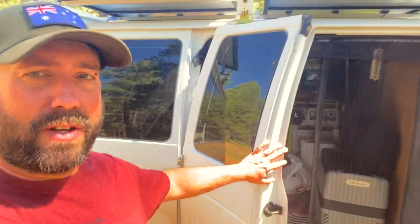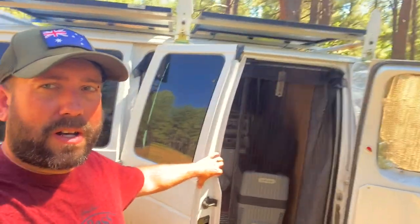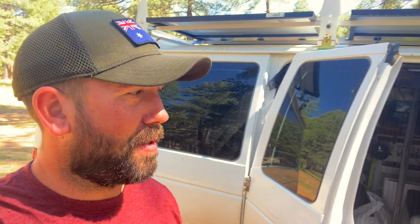What I'll also tell you is, if you have to be in full sun for your solar panels, if you park with the opposite side of your doors towards the sun and have these sides away from the sun, you can still have them open and get a bit of fresh air in there, and you can use the shade outside to sit in the shade.